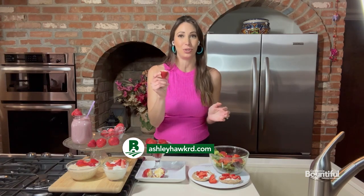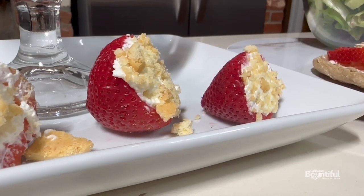If you're looking for a creative and refreshing dessert, then head to Ashley Hawk RD, where you can get the recipe for these cream cheese stuffed strawberries. They're sure to be your next favorite, and the best part is you're gonna know you're doing good for your body while you enjoy them.